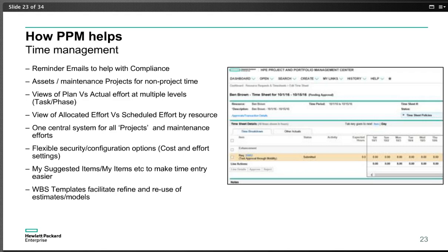The next is PPM allows you to model non-project time, right? So not just projects, but this is a maturity level that we've seen some customers do, not all customers, either using assets or maintenance projects, making sure that resource time for non-project work is modeled, and resources know that they're assigned to these quote-unquote tasks for entering the non-project time. Once again, not all tools obviously have this, and not all customers get into the habit of doing this. But it's a maturity level that we've seen some customers actually go down to the step of modeling non-project time.